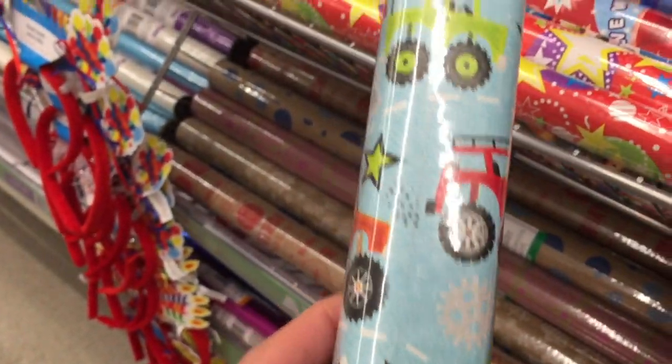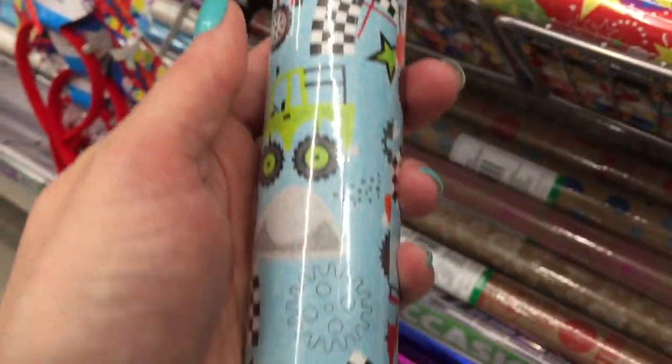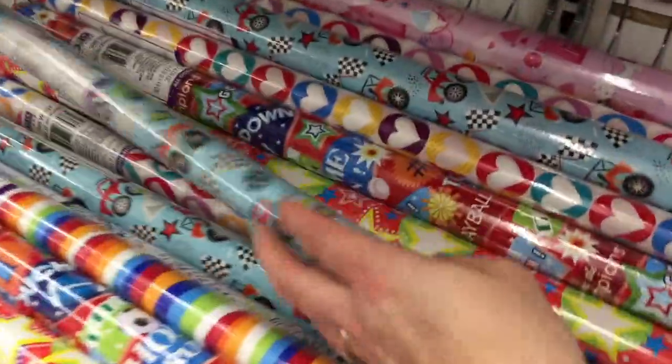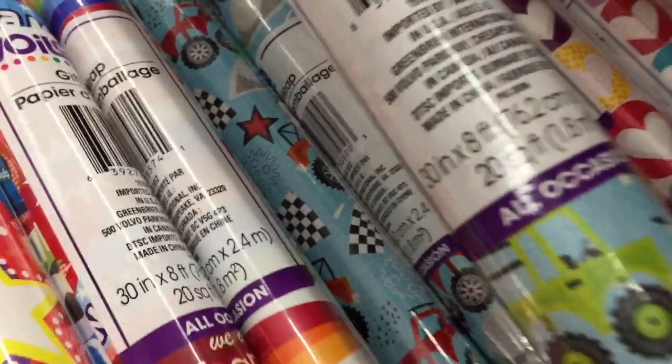Monster trucks. Gator would love that. Maybe I should get one of those for Gator. I don't think we get a whole lot of square footage on these though. I think maybe 20. Oh, 30, yeah, 20 square feet total.